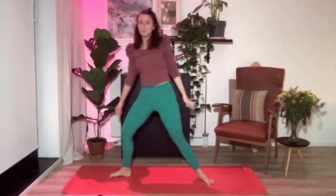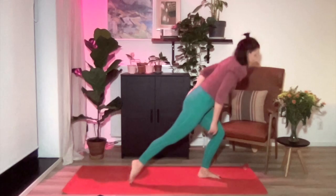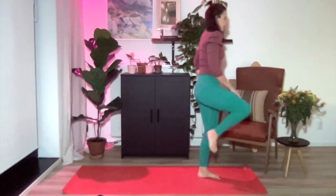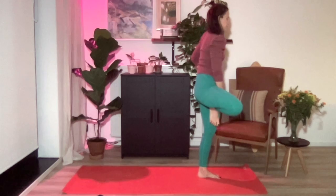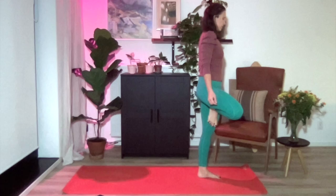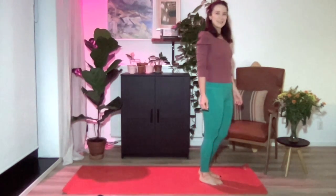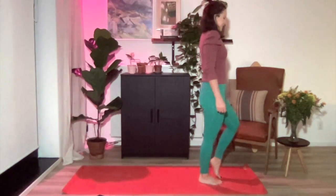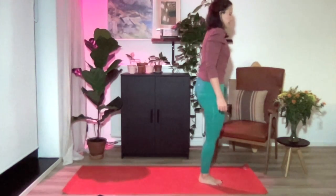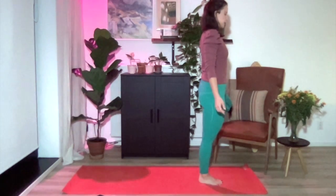land that left foot in the back of the mat, swivel, this time transferring the weight to the left, and coming back into our tree pose. Right sole of the foot into the left thigh. Place the right foot down. One more side to go. Left sole of the foot into the right thigh. Tree pose. Make sure you're not sinking into that right hip.